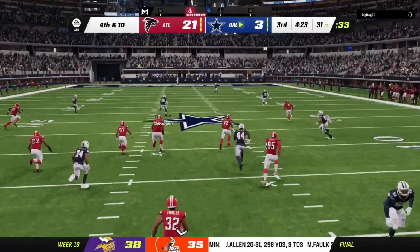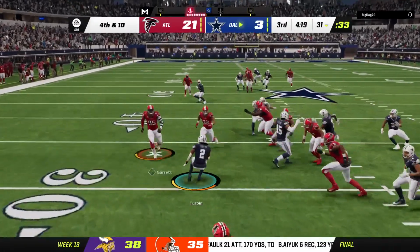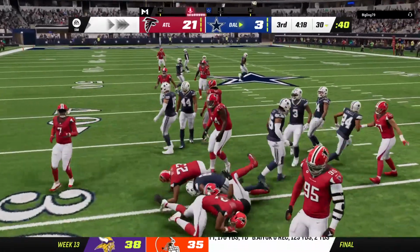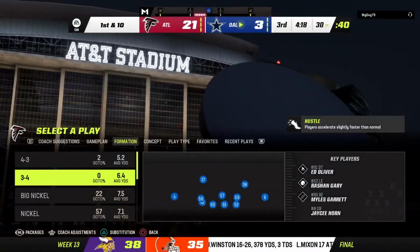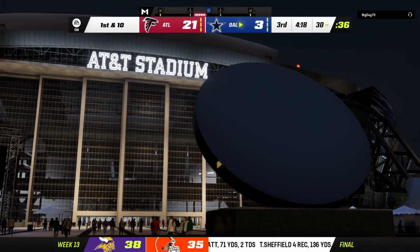They punted 3 times in the loss last week as he sends this one away. 42-yard punt, 6 on the return. And the Cowboys will take over the football with a 1st and 10.